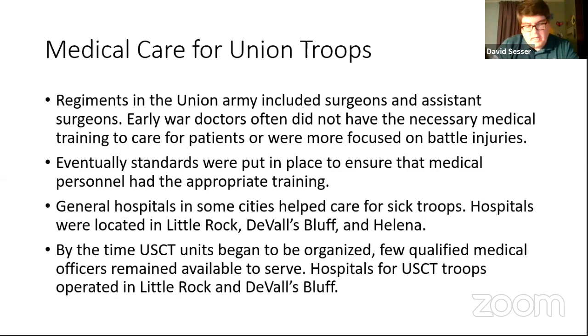So medical care for Union troops in the war was on both the regimental level and in larger general hospitals. Each regiment was assigned a surgeon and at least one assistant surgeon, sometimes some medical orderlies, things like that. But when men are enlisting early in the war and recruiting doctors, they're not thinking about, we're going to have to treat sickness, we're going to need to treat battle wounds, you know, saber cuts, gunshots, things like that. A lot of these early war doctors were not trained and did not know how to effectively take care of sick men. Eventually, some standards were put into place.